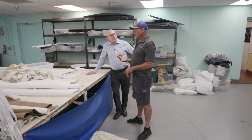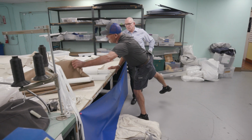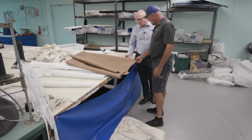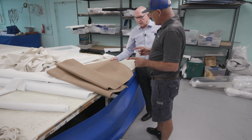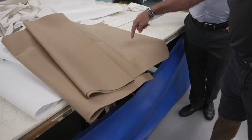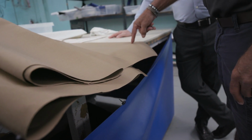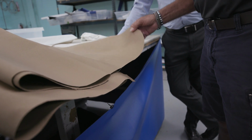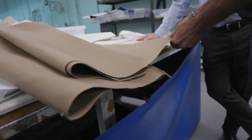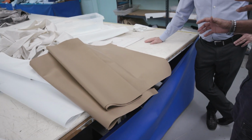Okay. The second product we use a lot of, again, decides color. If you want colors, we're going to go to Sunbrella, because Sunbrella has a wide variety of choices, because it's a solution dyed acrylic. I can soak this in pure bleach and it will keep its color. So very color fast, breathable, lightweight, but one of the negatives to it, it's not quite as chafe resistant as some of the other products.